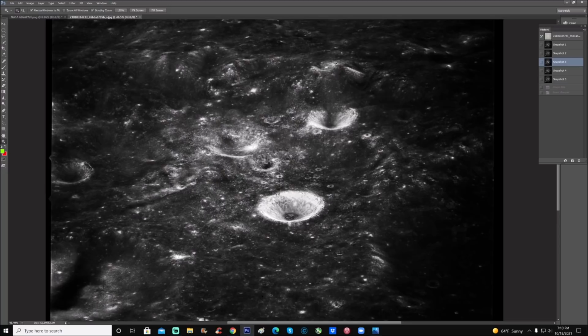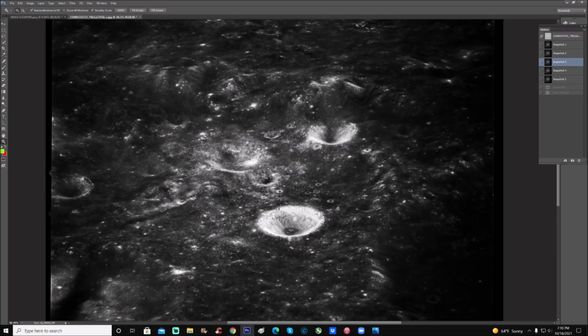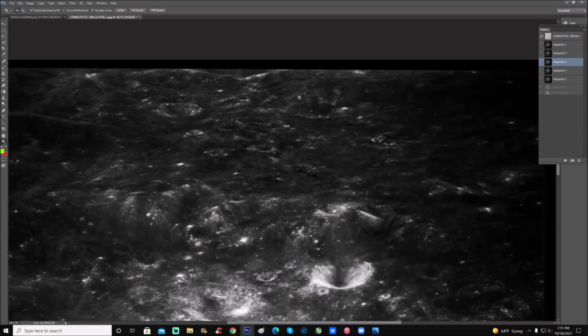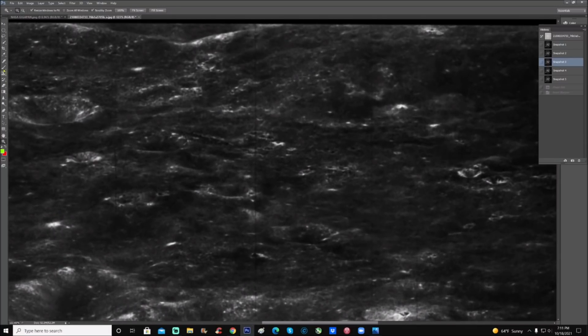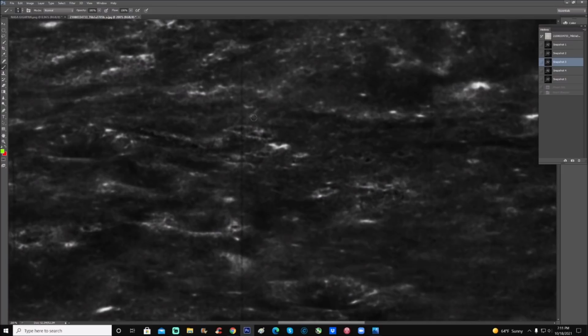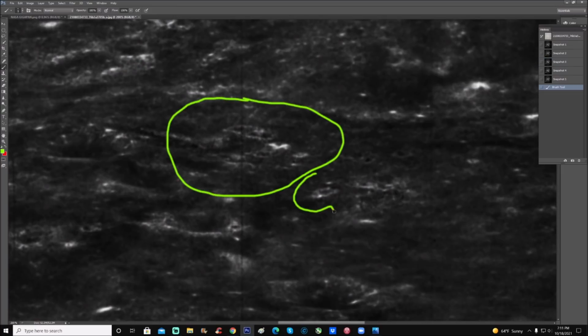So what you're going to see is very small structures in relation to the size of the crater we see here. Now let's just go up to the top. Let's just zoom right in. I'm going to just circle the things that are here, like these objects. This object here, or objects.